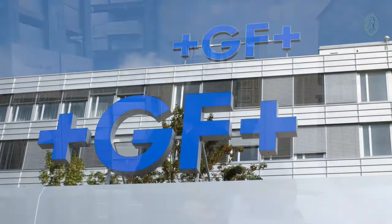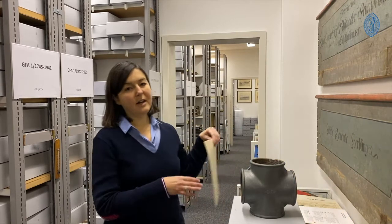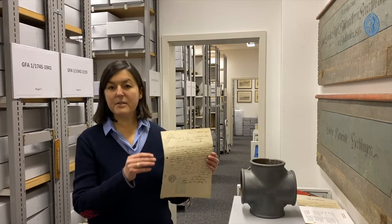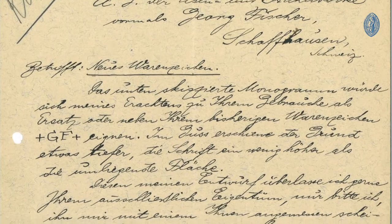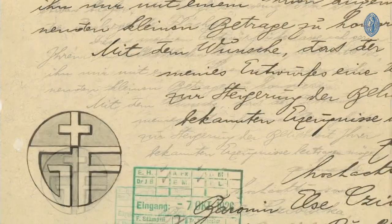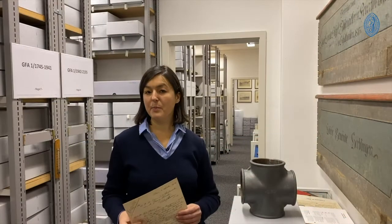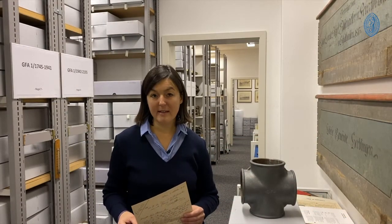To conclude this episode, I would like to share a rather odd document with you from the archives records. In the year 1926, a certain Baroness Tibulka in Vienna sent an unsolicited letter to the company with a specially created design to replace the existing GF brand, asking that her creativity be rewarded with an appropriate sum. GF politely thanked her for the letter, but remained faithful to the already well-established logo.